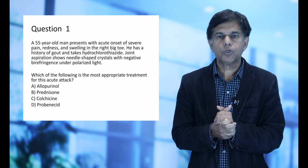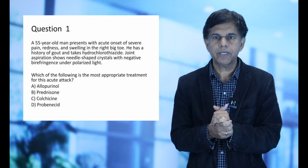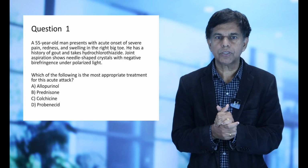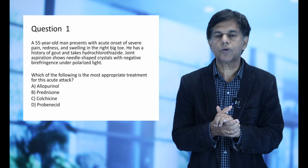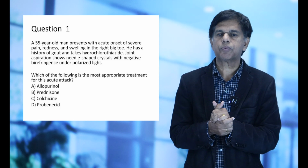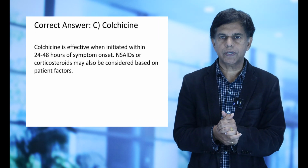Okay, so the first question is, a 55-year-old man presents with acute onset of severe pain, redness, swelling in the right big toe. He has a history of gout and takes hydrochlorothiazide. Joint aspiration showed needle-shaped crystals with a negative birefringence under polarized light. Which of the following is the most appropriate treatment? We got 4 options: allopurinol, prednisone, colchicine, and probenecid. So the answer again, number 1 is always colchicine, okay?